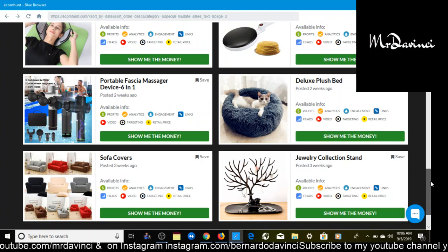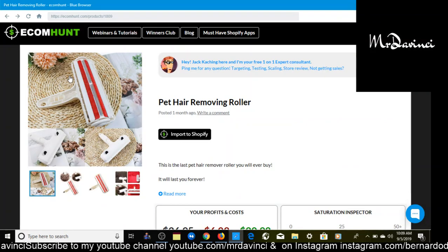This obviously solves the problem of people who love their pets. I have a dog personally and his hair gets everywhere, on my clothes, like my shirts, my hoodie, my socks, so I have to get a lint roller to brush that off. So I definitely know I'm not the only pet owner who's going through this, so you can definitely target almost any kind of pet. Selling price is $26.95. Product cost is $6.03, giving you a profit margin of $20.92. So, I believe that's another winning product.